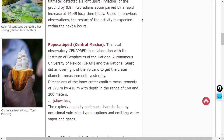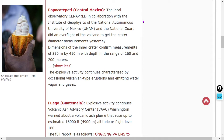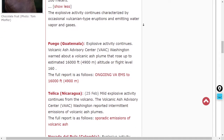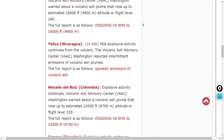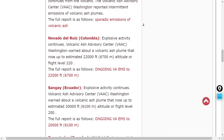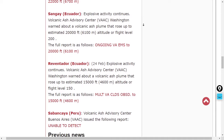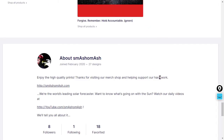Popocatépetl, located in central Mexico there, northeast of Mexico City, showing up on the list. No indication of the size of the volcanic ash plume, if there indeed is one. Explosive activity does continue in Vulcanian-style eruptions. Fuego exploding in Guatemala, 16,000-foot ash plume from Fuego. Telica, located in the country of Nicaragua. Mild explosive activity there. Explosive activity also at Nevado del Ruiz, 22,000-foot ash plume over Colombia from Nevado del Ruiz. Sangay in Ecuador, exploding, flight level 200. That's a 20,000-foot volcanic ash plume. Reventador in that same nation of Ecuador, 15,000-foot ash plume as Reventador explodes, and we're unable to detect whether or not Sabancaya in Peru is erupting. Please assume it is, and obey the exclusion zones.